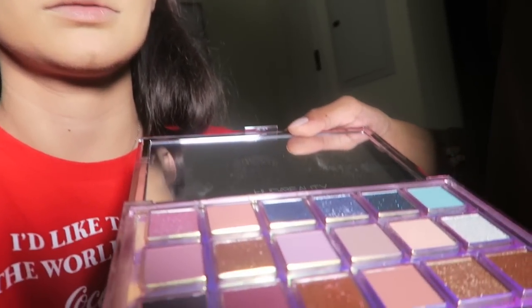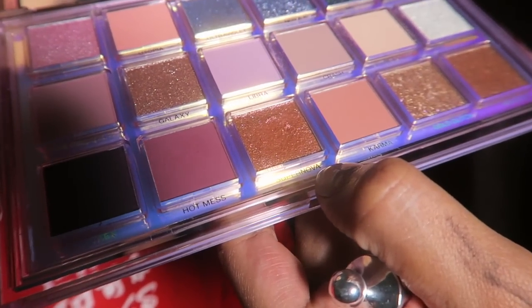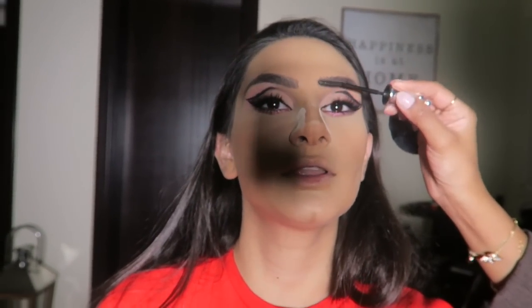And after this, I drew the eyeliner. For eyeliner, I used Anastasia, the new one. Okay. And under the eyes, I used Supernova. Supernova for under the eyes. Yeah. It's gorgeous. Wow, it's so pretty. I love it. So what are we gonna do now?